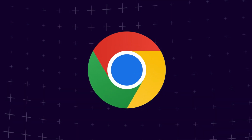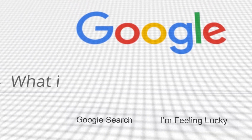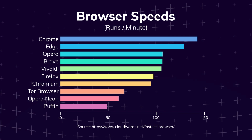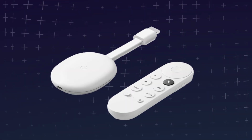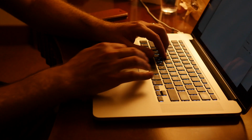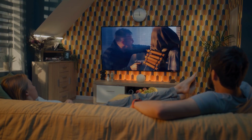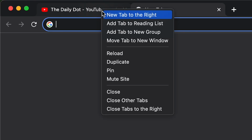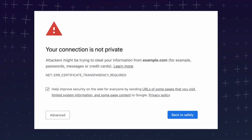In terms of usability, Google's Chrome is very popular due to its wide array of features. It's known to be one of the fastest browsers on the market, outpacing nearly all of its rivals. In 2013, Google released Chromecast, a physical HDMI plugin which allows users to stream video directly from their Chrome browser on their laptop to their TV. And in 2018, it added the ability to mute whole tabs and websites, sparing users from embarrassing autoplay videos blaring through their speakers. But what about safety?